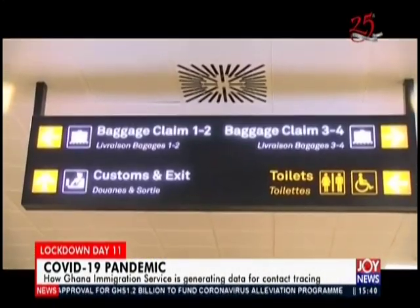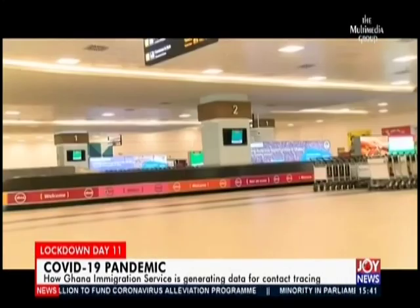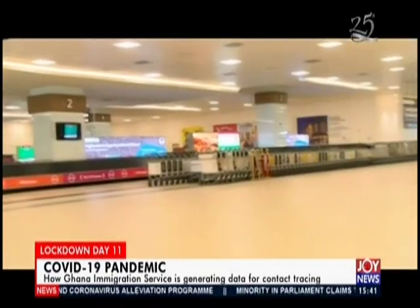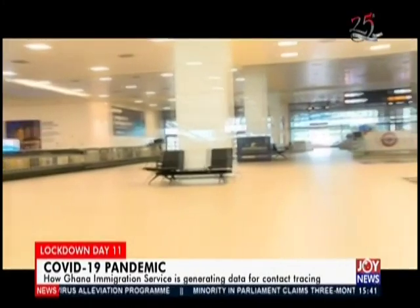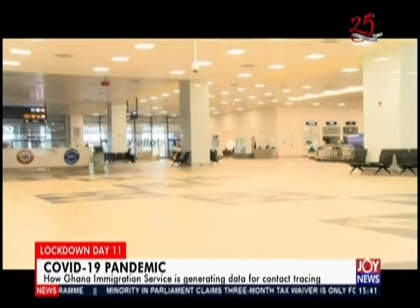Well, we've been speaking to the man in charge of the information system here at the Kotoka International Airport. He's been telling us about how they are generating data to help the contact tracing team. Essentially, they are retrieving the data of persons who entered the country before these airport doors were shut. This would enable the contact tracing team to do an effective job. I've been speaking to the man in charge, Fred Mfojo.